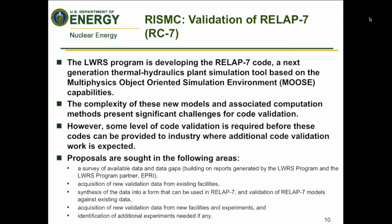Well, certainly if there was an inconsistency between the data and the code in the validation process, that may in turn raise the question, why is there an inconsistency? And so that might lead to improvements in the underlying models that are used in RELAP 7 code. Some of those improvements could be suggested as part of that process. So, I guess the answer is yes, it would be.